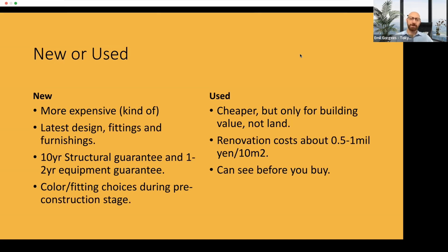And if you purchase the property mid-construction or early in the construction stage, you can often still have what they call the color selection. You can choose the color of the wallpaper, maybe the flooring, kitchen cabinets, and so on. It really does depend on the stage of construction, if the materials have already been bought or not, but that's something that you can do.